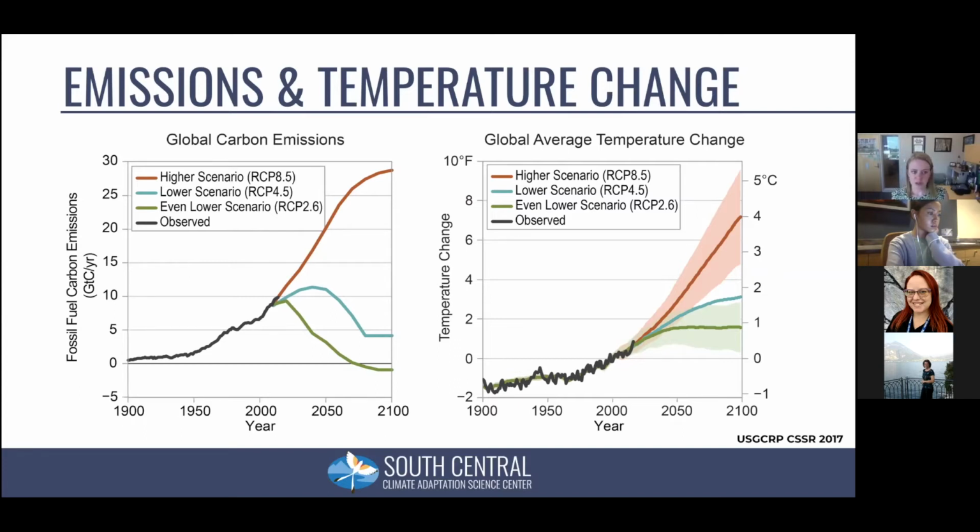What's important to note here is that that higher scenario that we see by the end of the century is much higher. It has a much higher impact on our projected change in temperature, for example, than that lower scenario does.